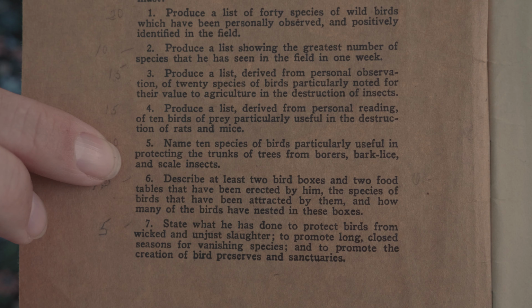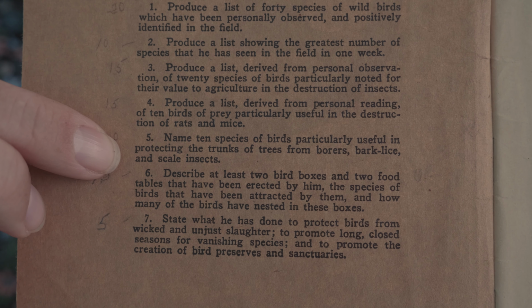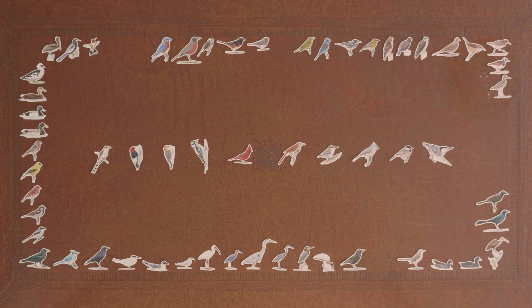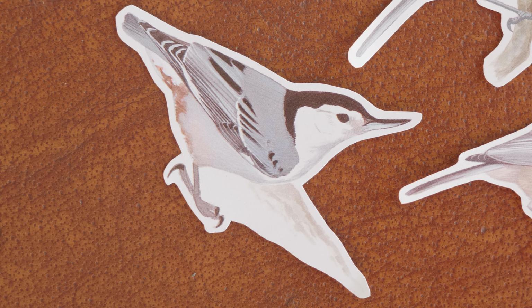Name 10 species of birds particularly useful in protecting the trunks of trees from borers, bark lice, and scale insects. For instance, the northern cardinal eats the plum scale insect, which is destructive to fruit orchards, and the white-breasted nuthatch helps control ash borer larvae, scale insects, and plant lice.